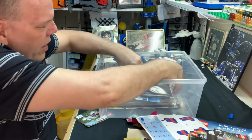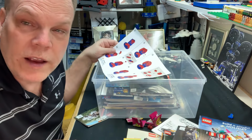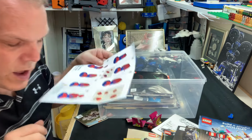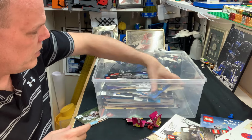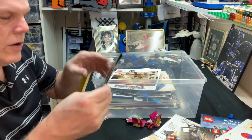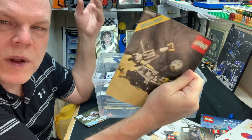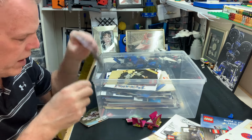I'm not an AFOLB. I am not, or AFOLI, like adult fan of Lego instructions. I am not. I honestly don't care. It is one of those things that just takes up space for me. You know, there's a slight twinge of nostalgia for this thing, but it's online and I don't have to take up space here. And, you know, I could probably build that with my eyes closed.